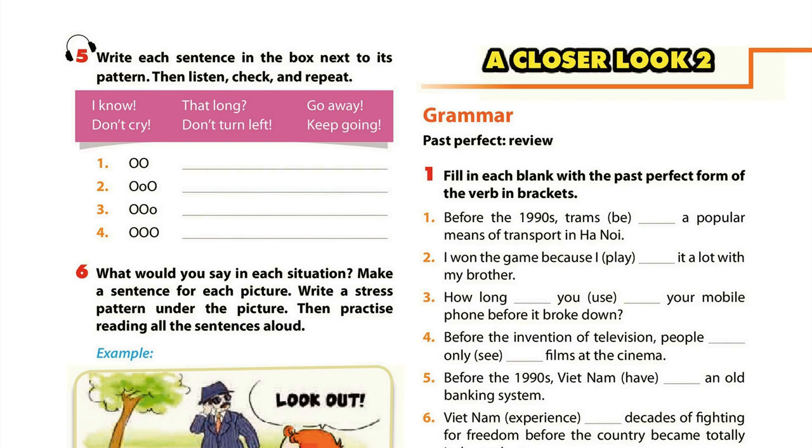1. I know. That long. Don't cry. 2. Go away. 3. Keep going. 4. Don't turn left.